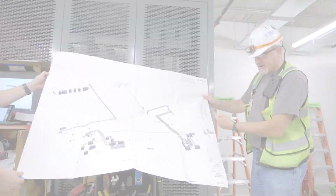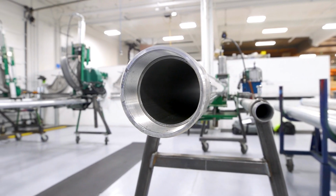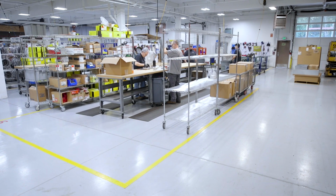If we take it into our prefab area, we can control the chaos. And we can do it in a way where we can have consistent results. And that's why prefab is so important to our business.